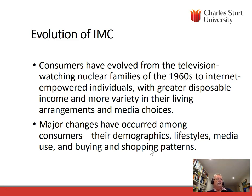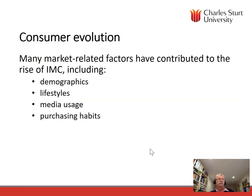So we've seen integrated marketing communications evolve from the 1960s, where we had a nuclear family watching television. Even in Australia, the first television was introduced into Melbourne in 1956. And that has evolved to internet-empowered individuals with greater disposable income and a greater variety in their living arrangements. So we have in Australia today up to a quarter of households which are single individual households, compared with the old idea of the nuclear family in the 1960s. And so we've seen lots of changes in demographics, in lifestyles, in media use and buying and shopping patterns. And marketers have to take these changes into account when developing their marketing strategies.